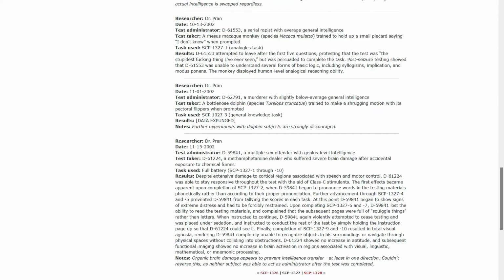It was a general knowledge test, and it went from a murderer with below average general intelligence to a dolphin, which would mean the murderer gained the general knowledge of the dolphin, and the dolphin gained the slightly below average intelligence of a murderer. So does that mean that the dolphin became a murderer, or that they learned more about dolphins than they ever want to know?